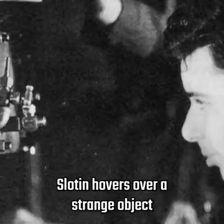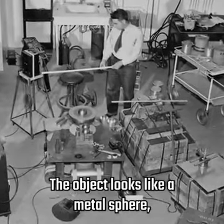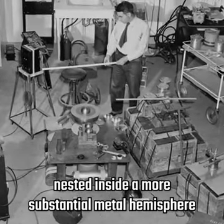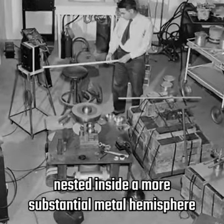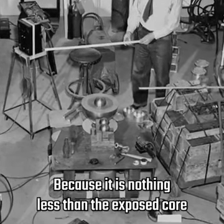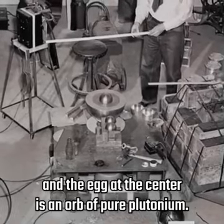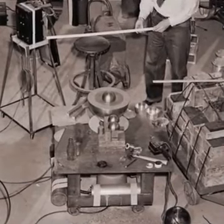Slotin hovers over a strange object, which sits on display on a small table in front of the crowd of onlookers. The object looks like a metal sphere, nested inside a more substantial metal hemisphere, like an egg in a nest. But this metal device contains a terrifying potential. Why? Because it's nothing less than the exposed core of a nuclear bomb, and the egg at the center is an orb of pure plutonium.